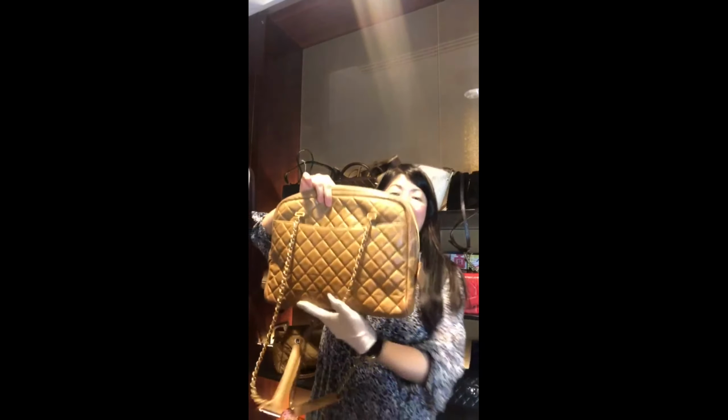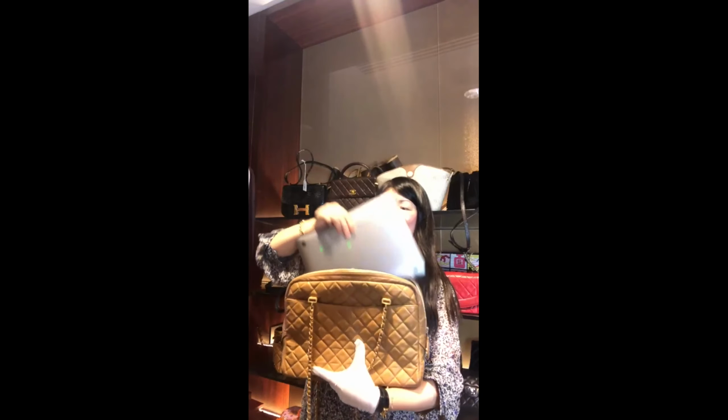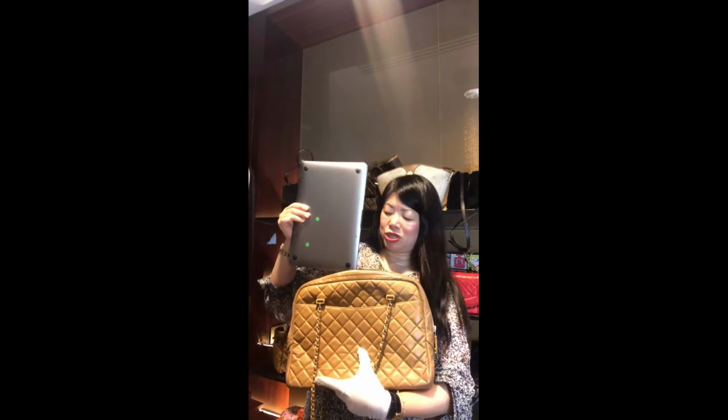So let's do the laptop test. So this is the bag. Let's see if it fits a laptop. It does. Easy peasy. It's actually even more room. You could put a pair of gym shoes in there if you wanted to, and your lunch and the water bottle, which I have.